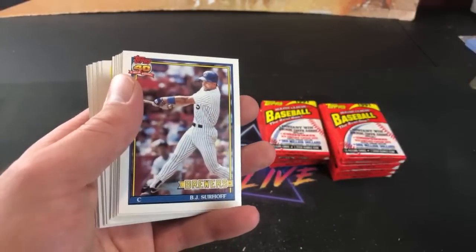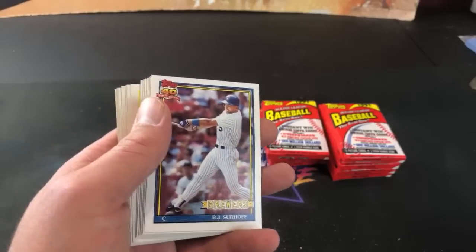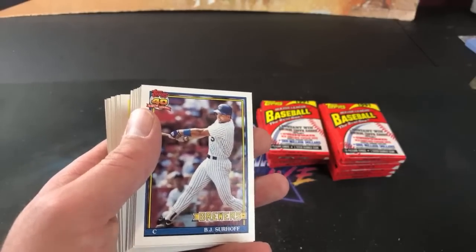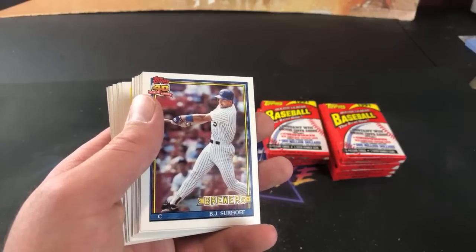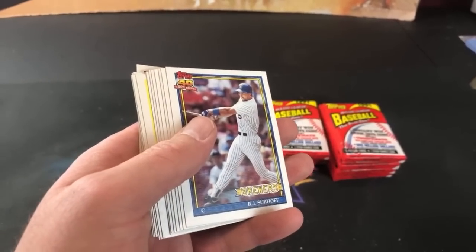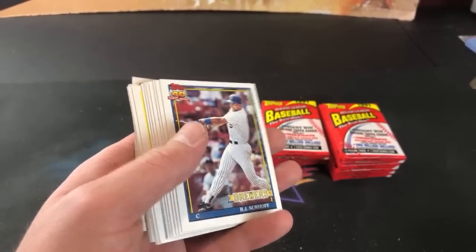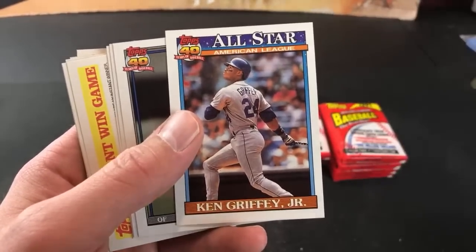91 Tops boxes are usually always at least $10, between $10 and $20. I can buy that card for $100. The No Name on Front, you're not going to find that for probably less than $500 or $1,000. So there's actually justification in buying boxes of those. But the Whiten error, I can't justify buying box after box of those looking for, especially with how rare it is. There's a nice Griffey All-Star. I haven't seen that one yet.